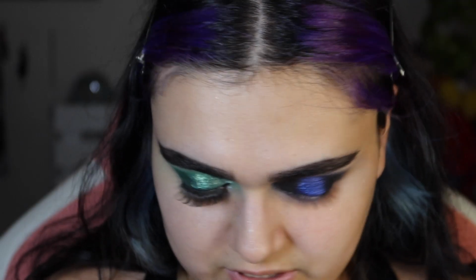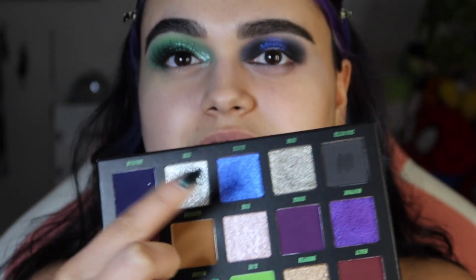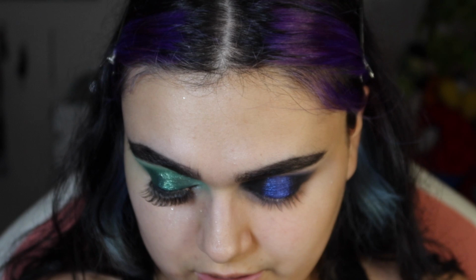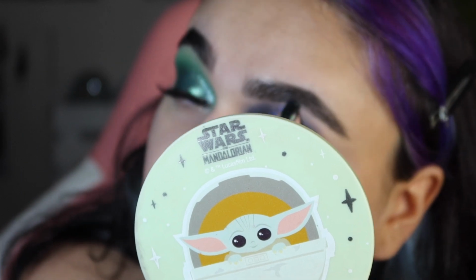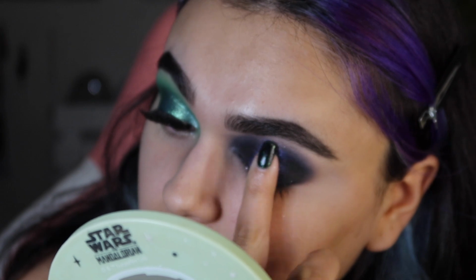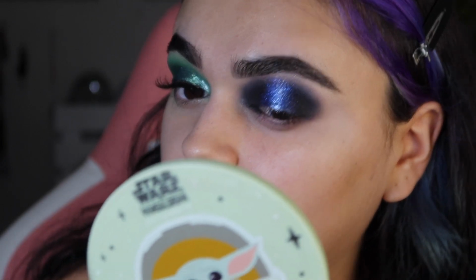My last step would be to take this shade called Code, which is that silvery white shade, and just take a tiny tap and tap that right in the center of the blue, kind of just to make it look more bright and awake. I really like that. It actually looks really cool. It looks like a wizard look, you know, like a wizardy look.